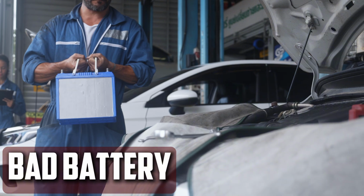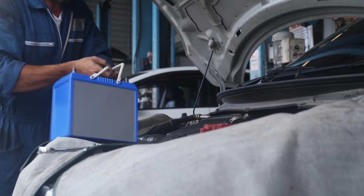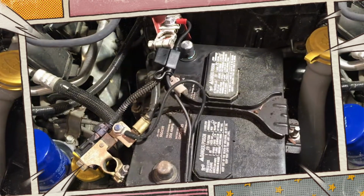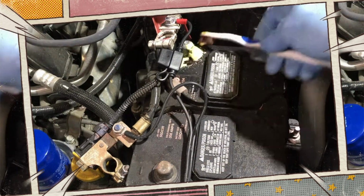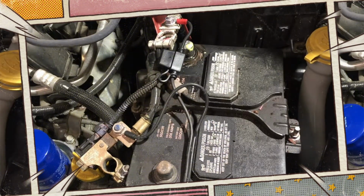Bad battery. There's always a chance that the automobile battery is the source of the issue. The light will turn on, and the alternator will no longer be able to charge the battery if it gets too low. An automobile battery typically lasts 3 to 5 years. We advise having the car battery inspected regularly to make sure everything is in working order, particularly before winter when the low temperatures can be harsh on frail batteries.